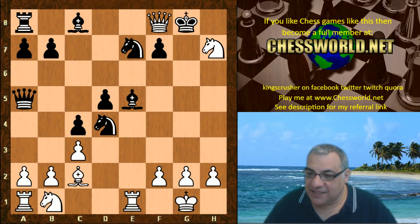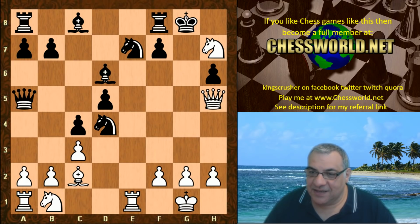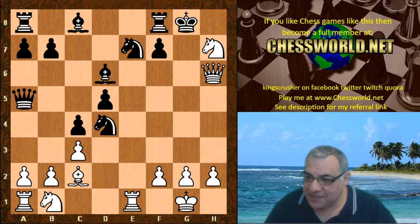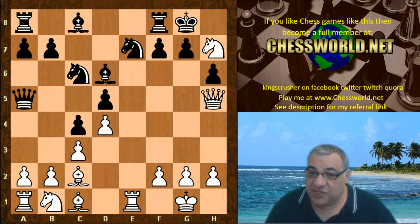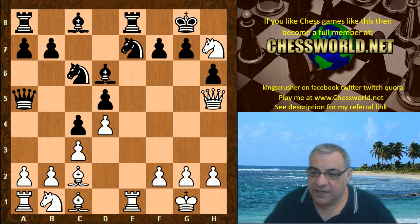So yeah, this is not particularly great. After g takes, queen takes, not particularly great. Yeah, it's pretty much over. So yeah, it's just too dangerous. So we have rook e8 in the game.